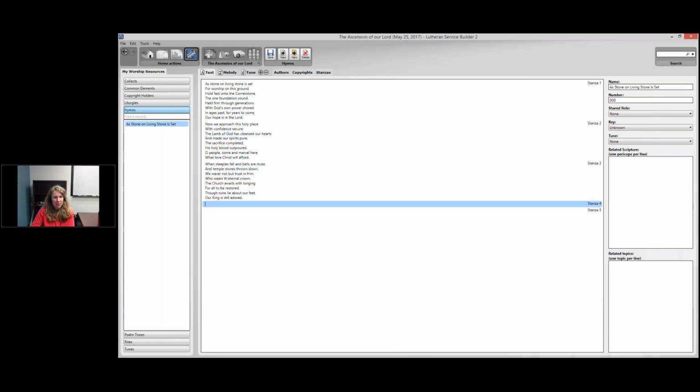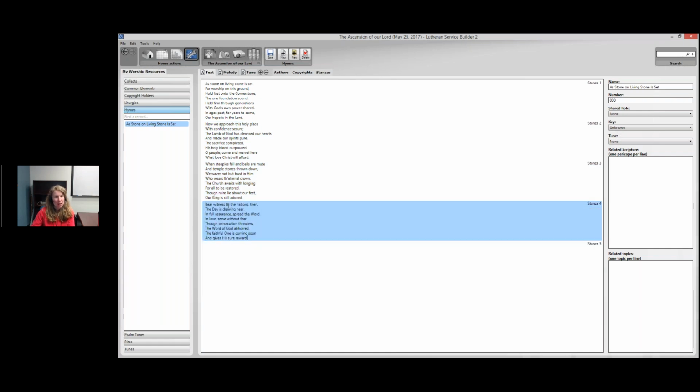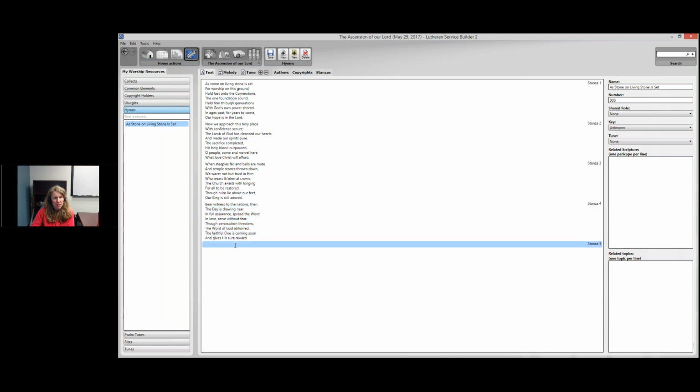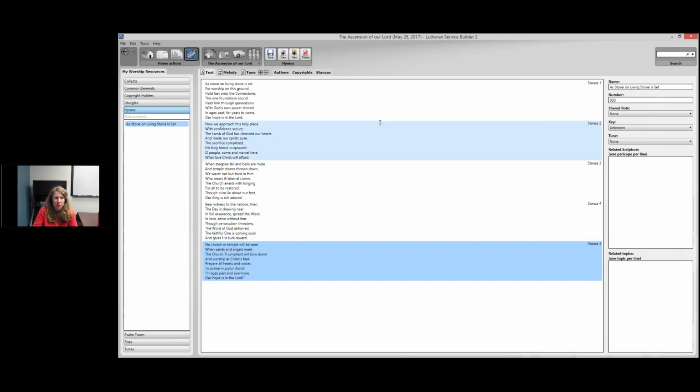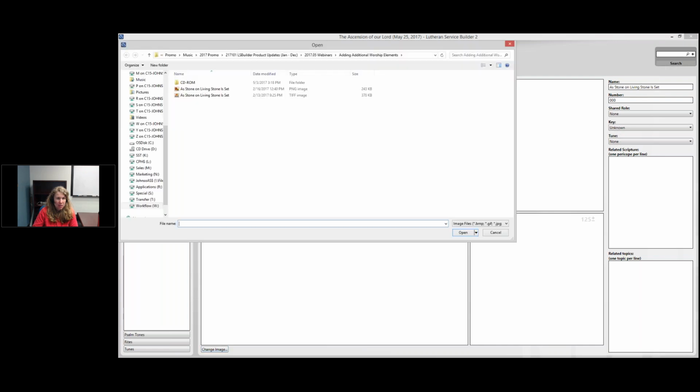Now after I get done with this, many of you have actual hymn music and settings that maybe somebody at your church has composed, and you want to include that in your bulletin, not just the actual text. You can do that as well. To do that, you're going to go over to this melody tune here, and you're going to select an image. It says change image down here, and then you'll select your image file.